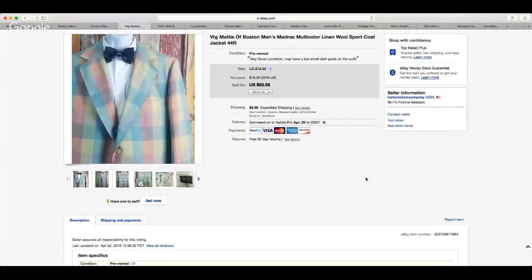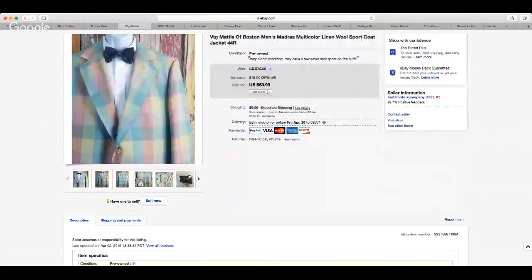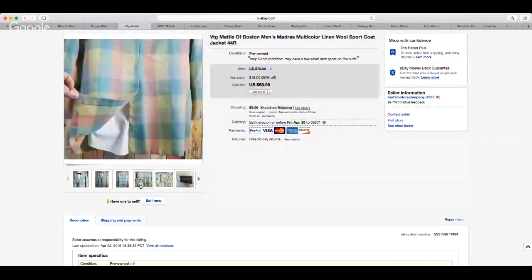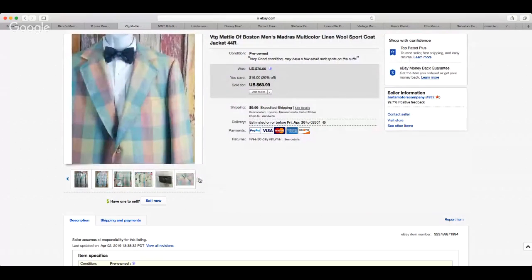Picked this up about, I don't know, 4 or 6 weeks ago. I picked it up not based on the brand or anything like that, just based on the colors of the sport coat. It was something unique and different. You don't see very much. I figured somebody would want this maybe for Easter or something like that. And it's probably 70s, I would guess. But really nice pattern if you want to stand out.